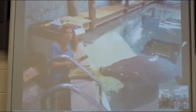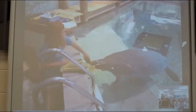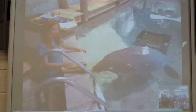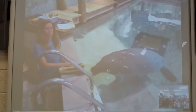More questions? What other animals do you have in the rescue? So we only have manatee rescue right now in this pool. Our aquarium does have some other little fish aquariums, saltwater and freshwater, but as far as in this pool, it's just manatees.